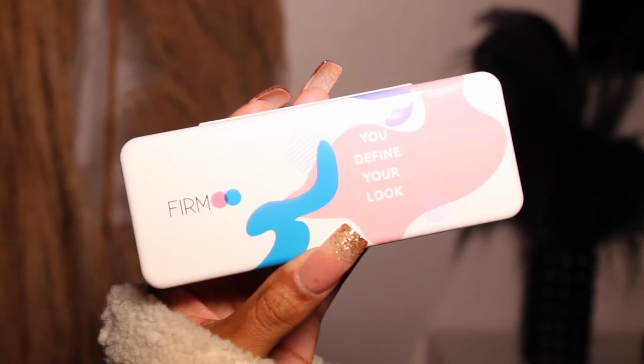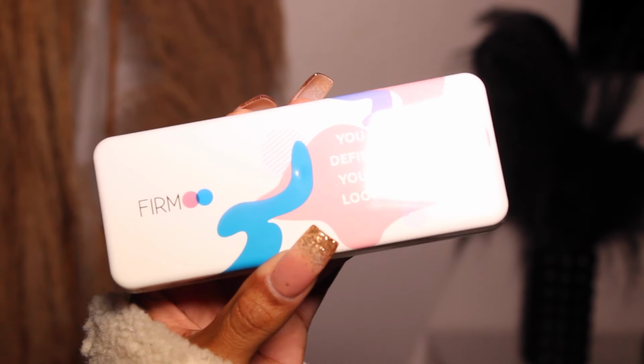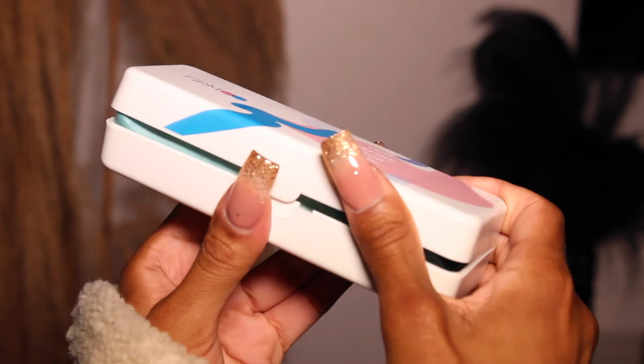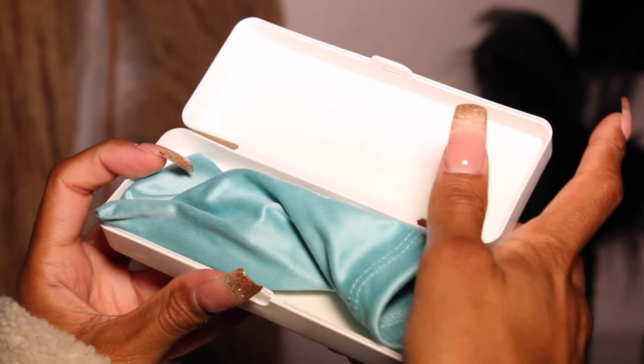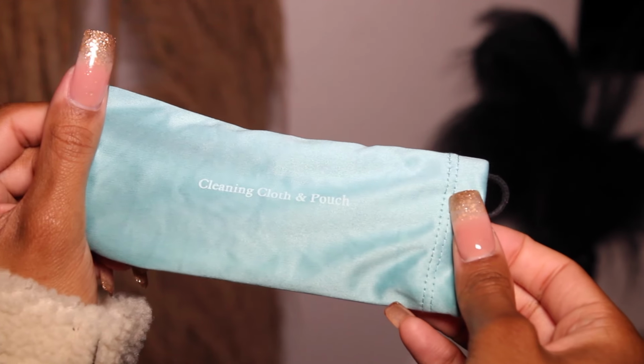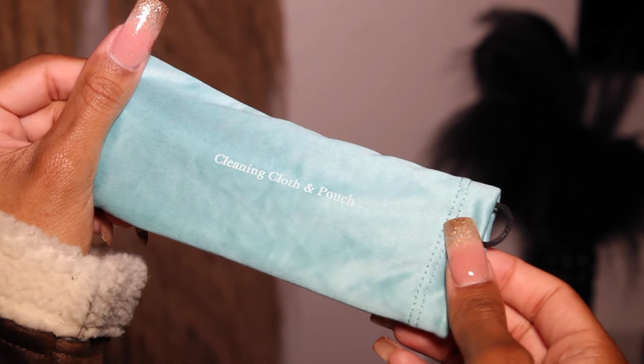I'm going to be showing you the glasses that they sent me. They're so nice. The reason why I'm wearing all green today is because I picked out a green pair. I'm going to be showing you guys what they look like on. This is the case that your glasses are going to come in. It just says Firmoo and you define your look on it. When you open up the case, inside your glasses are going to be stored in this cleaning cloth and pouch, which I find to be very convenient because you can store your glasses in this and then you can also clean your glasses off with this.